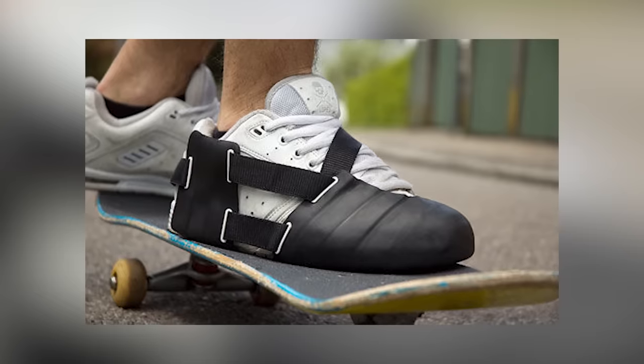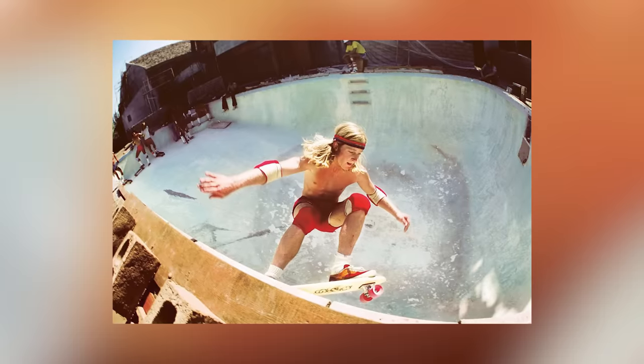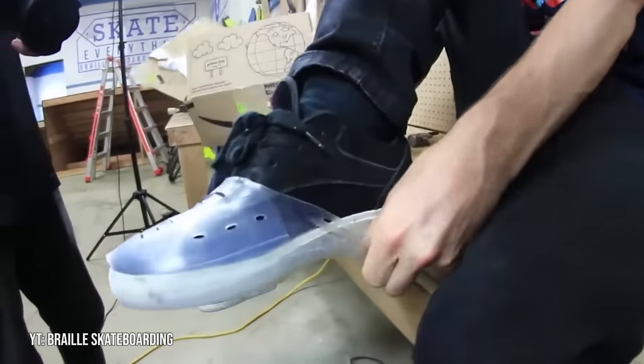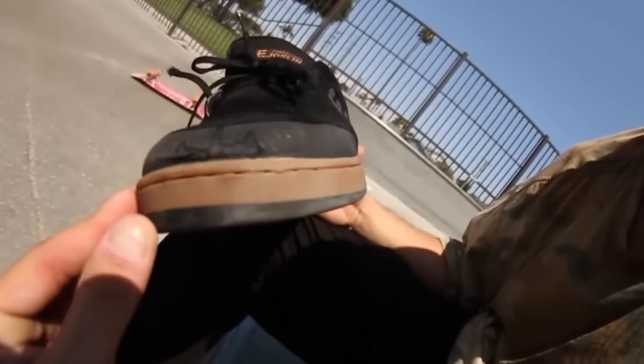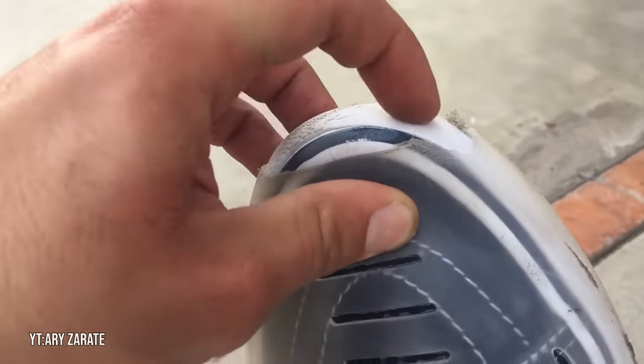Number 2 on the list are rubber shoe covers. People have been trying to figure out ways to make skate shoes last longer pretty much since skateboarding first took off in the 60s, and these rubber shoe covers are just another attempt at solving that problem. The idea is that instead of constantly wearing down your skate shoes, you can buy this rubber outsole that stretches over it that gets worn down instead.